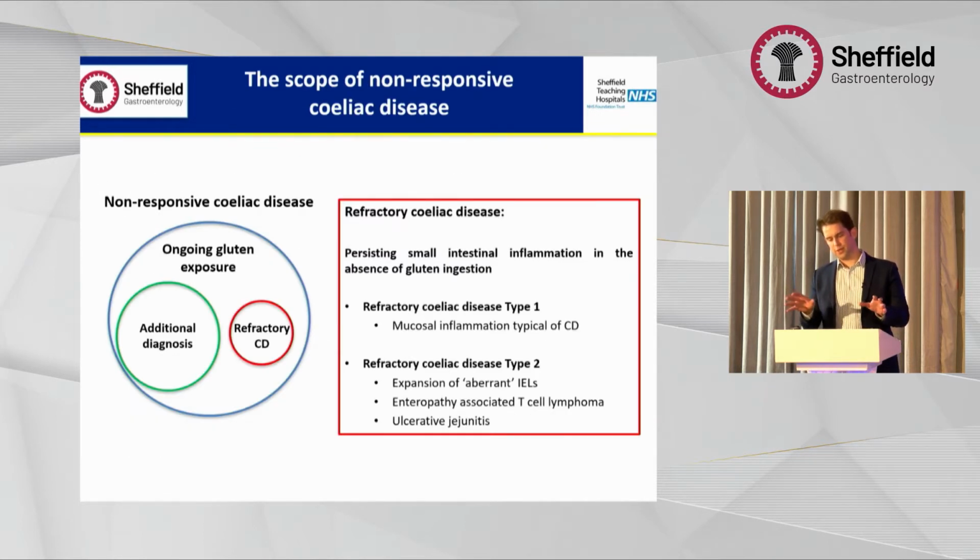But actually, we know that non-responsive celiac disease comprises a broader group of conditions that doesn't only mean they get symptoms related to dietary indiscretions, but some patients also have additional diagnoses that drive their symptomology. And only a small proportion develop true refractoriness to gluten with persisting inflammation.